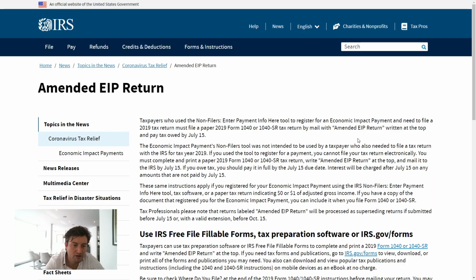So this is why, if you're self-preparing and you submitted your return through TurboTax or something like that, this might be why it's getting rejected. Or for all the paper preparers out there that are filing returns now, if you get a rejection, ask the client, did you use this program? Because if you did, that's very likely why it's getting spit back to you.